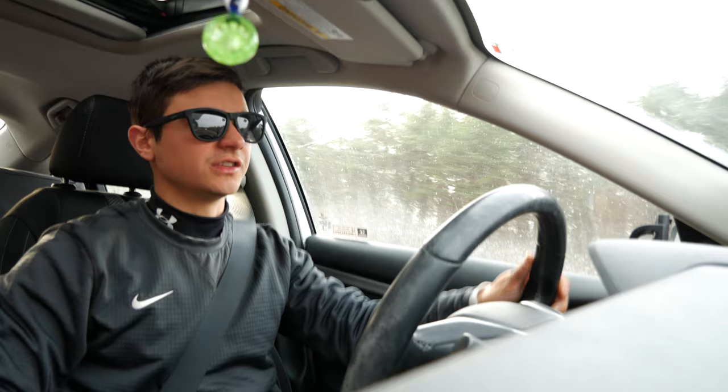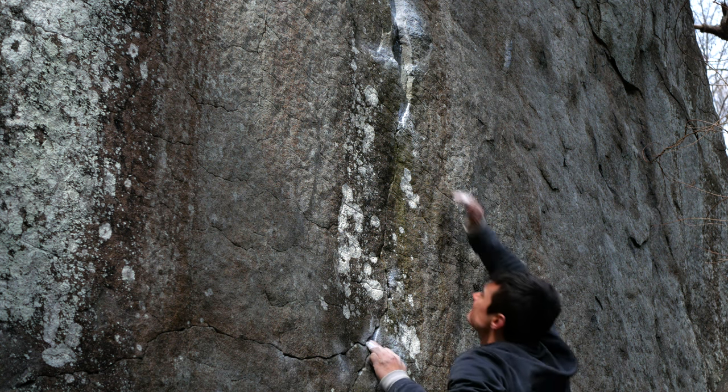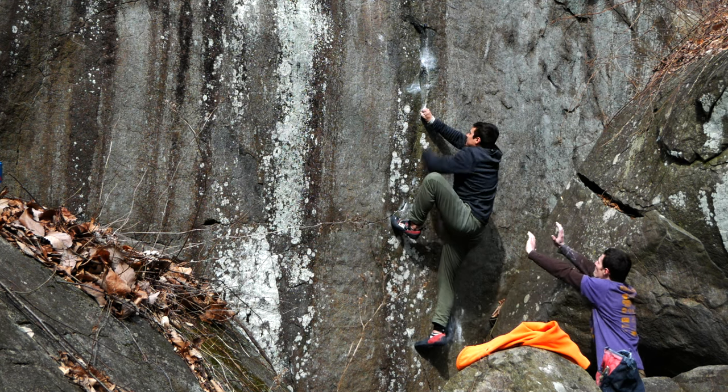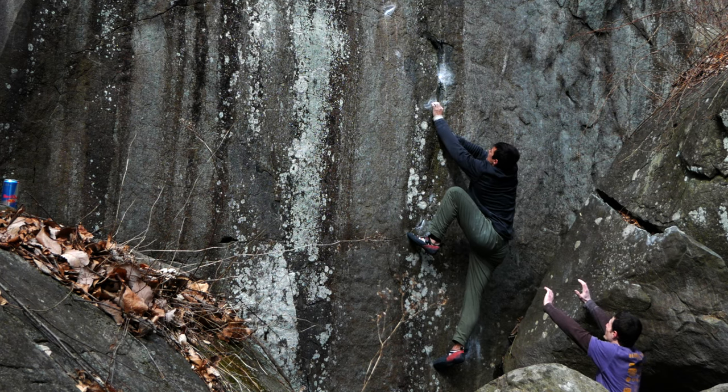From the start holds, basically you do a big lock off up and to the right to a Gaston that has kind of a tooth in it. And it's kind of an uncomfortable hold, but it's not too bad if you get it right. From there, you shuffle the feet around and get a really high left foot onto a chip right next to your left-hand start hold. And once you get the foot set, you can bring the left hand up to a small edge that's pretty decent.